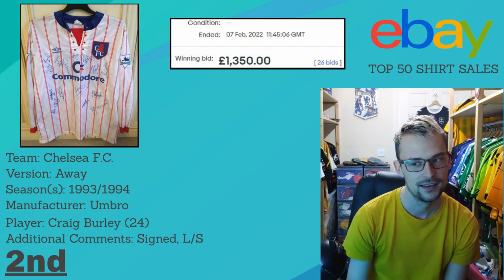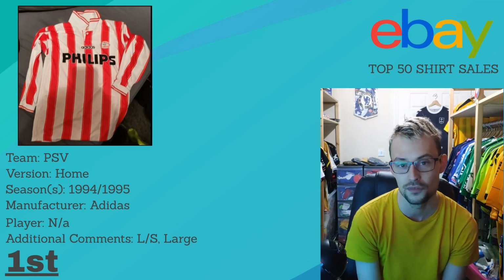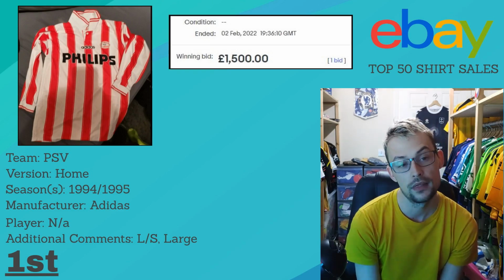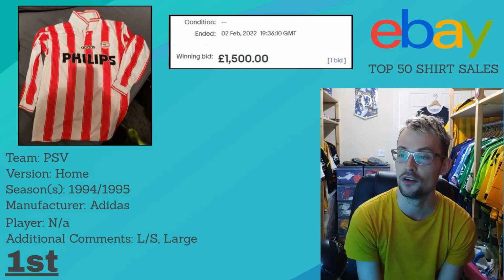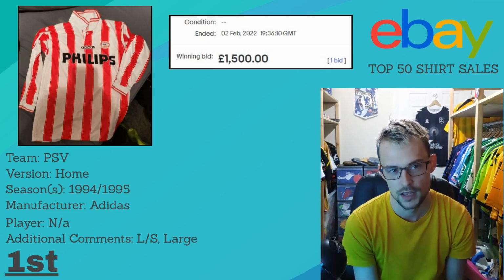But number 1 is PSV. PSV home shirt, 94-95, Adidas. No player, just long sleeve, large, not match worn, not anything. And 1 bid came in and it ended up selling for £1,500. Seems like a lot of money there to be spending on what is probably a very, well, I wouldn't say necessarily common, but I just feel like that's a lot of money. So maybe take that with a pinch of salt.